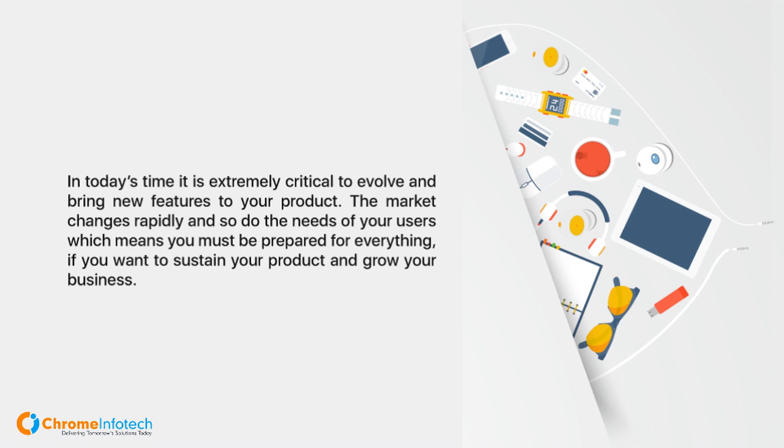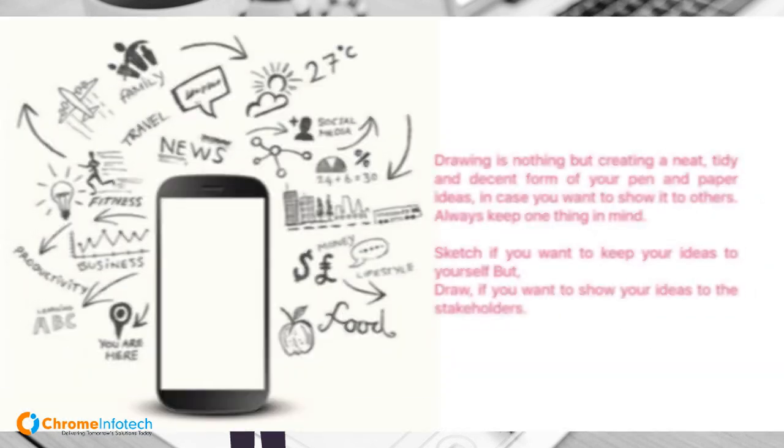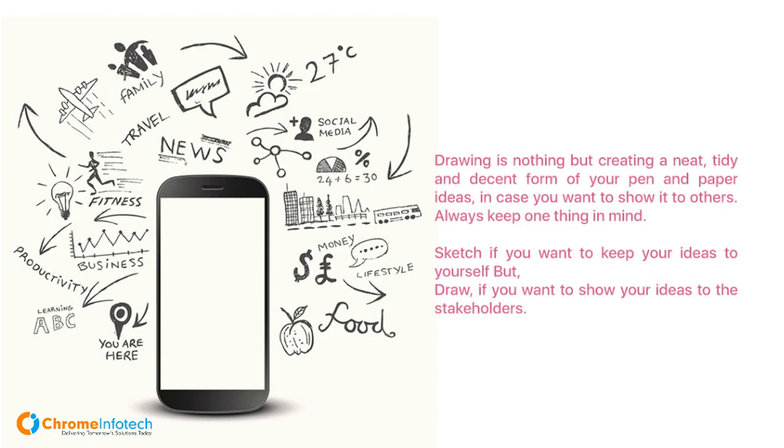After successful sketching, draw your ideas into structured interfaces. Drawing is nothing but creating a neat, tidy and decent form of your pen and paper ideas, in case you want to show it to others. Always keep one thing in mind.